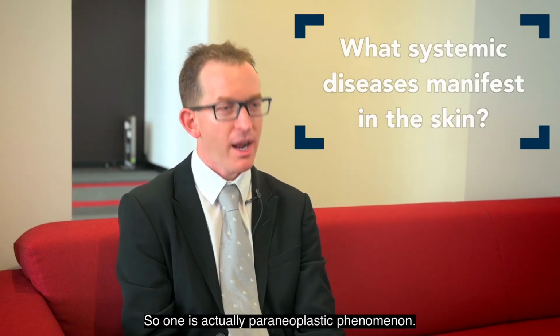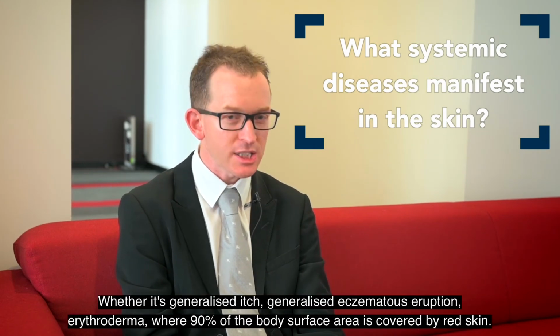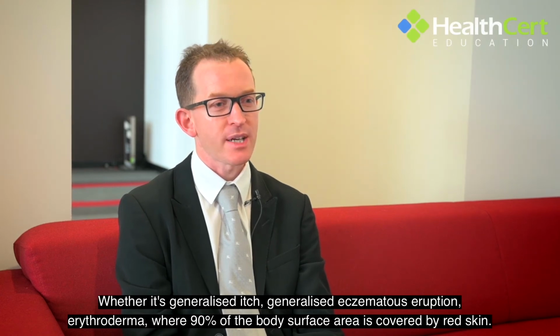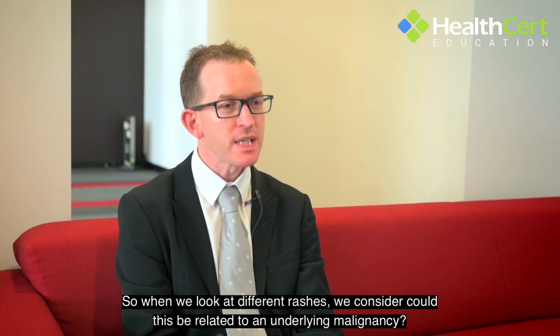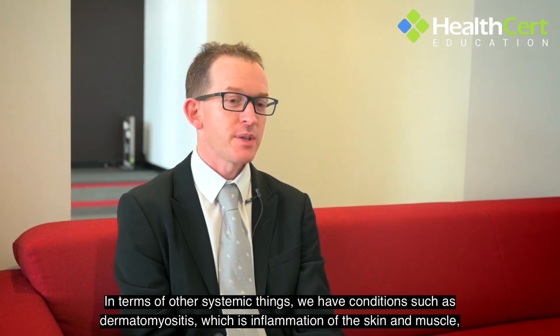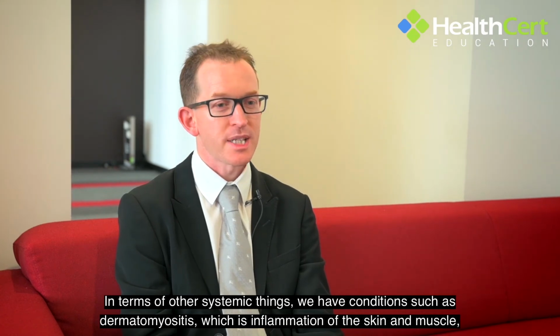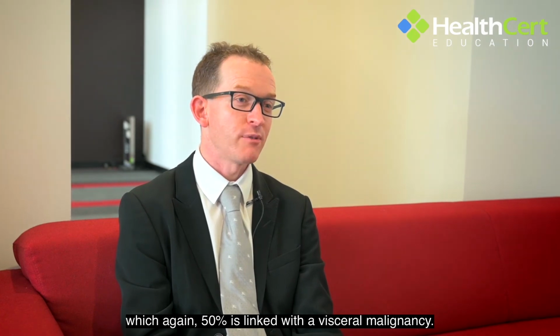So one is actually paraneoplastic phenomenon. That can present with lots of different rashes in the skin, whether it's generalized itch, generalized eczematous eruption, or erythroderma, where 90% of the body surface area is covered by red skin. So when we look at different rashes, we consider, could this be related to an underlying malignancy? In terms of other systemic things, we have conditions such as dermatomyositis, which is inflammation of the skin and muscle, which again 50% is linked with a visceral malignancy.